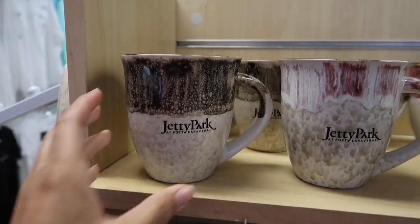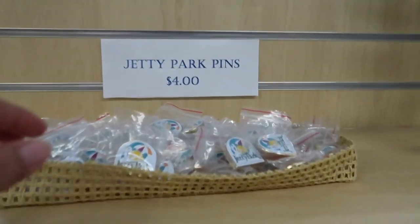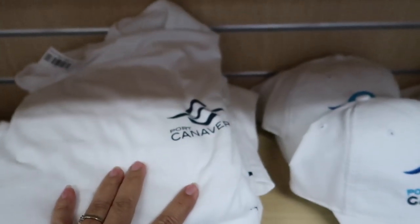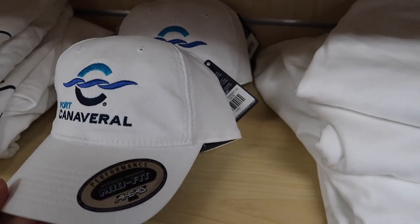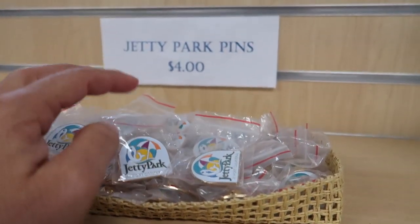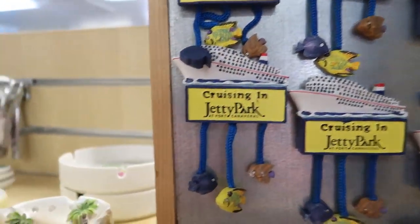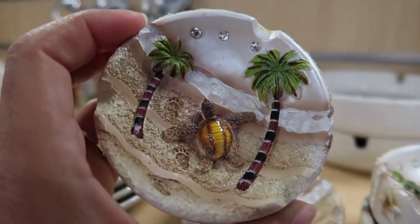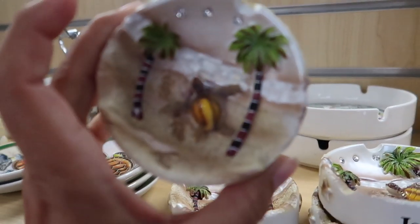$7. Oh, I like this. I like this style. Jetty Park pins, $4. Ooh, and shirts. Port Canaveral. Oh, that's just Port Canaveral. I like that. I like the fact that they have pins and things that say Jetty Park. Yeah, I like this. Look at this. An ashtray that I would never want to put ashes in. $6. It's really not overpriced.